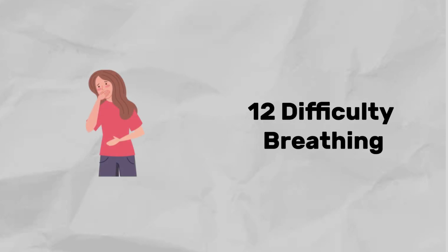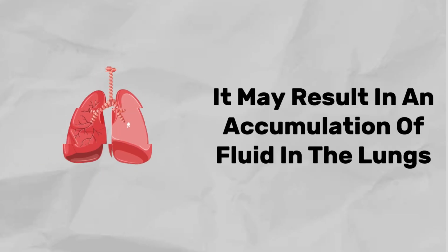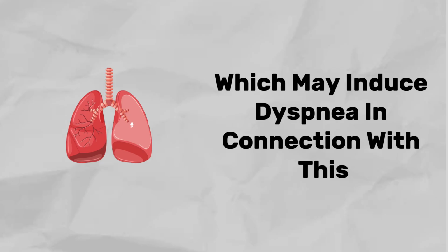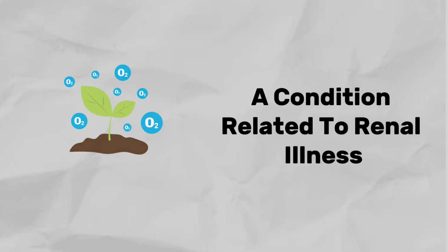12. Difficulty breathing. If renal illness has progressed to a sufficient degree, it may result in an accumulation of fluid in the lungs, which may induce dyspnea. In connection with this, your body will starve of oxygen if you have anemia, a condition related to renal illness.